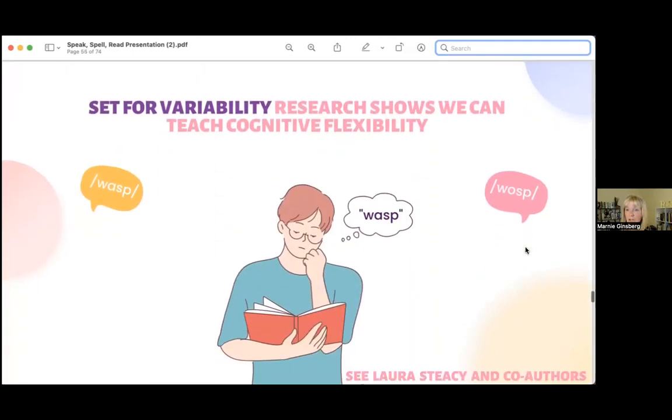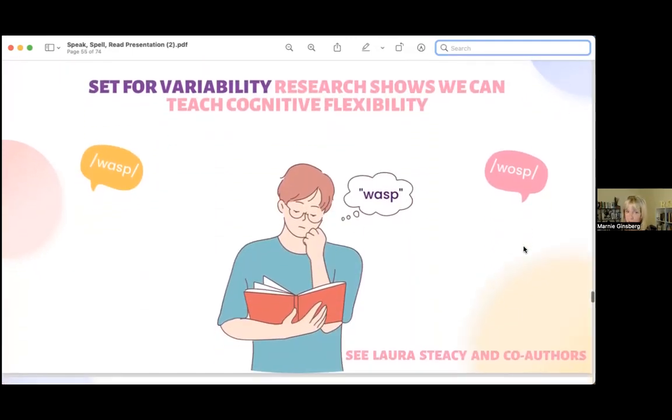Another research concept is this newer term. There's not a lot written about it. It's called set for variability. It's not a very catchy term, but basically it means when a child tries to read one word and reads it incorrectly, can they move from that incorrect pronunciation to the correct one? Do they have a set of vocabulary skills and phonological processing skills that allows them to adjust for the variability that could happen? And one example that's commonly used in these recent research papers is the word wasp.